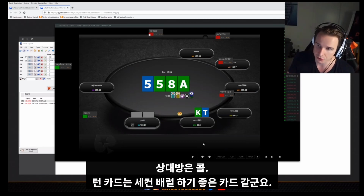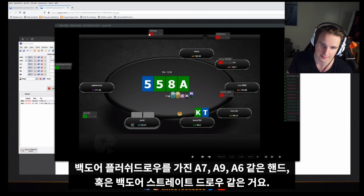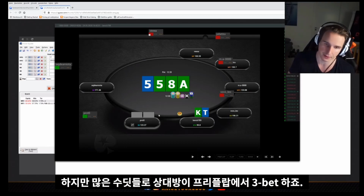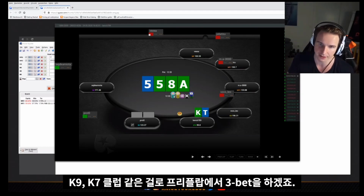He calls. I think the turn is a pretty good card to second barrel. A lot of our bluffs improve if we have something like ace 7, ace 9, ace 6 with a backdoor flush draw or with a backdoor straight draw. So of course this is also a turn where he's going to have a lot of flushes. But a lot of the suited stuff he's 3-betting preflop. So if he has jack 10 or queen 10 in clubs, very often it's going to be a 3-bet preflop. If he has something like king 9, king 7 in clubs, he's very likely going to be 3-betting preflop. And we have all of them.